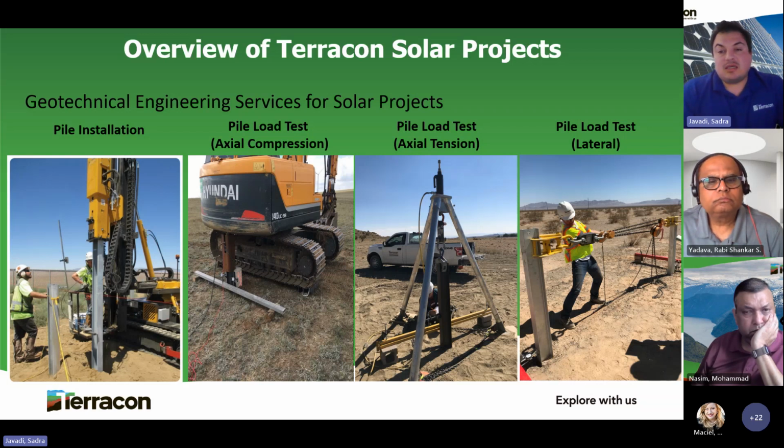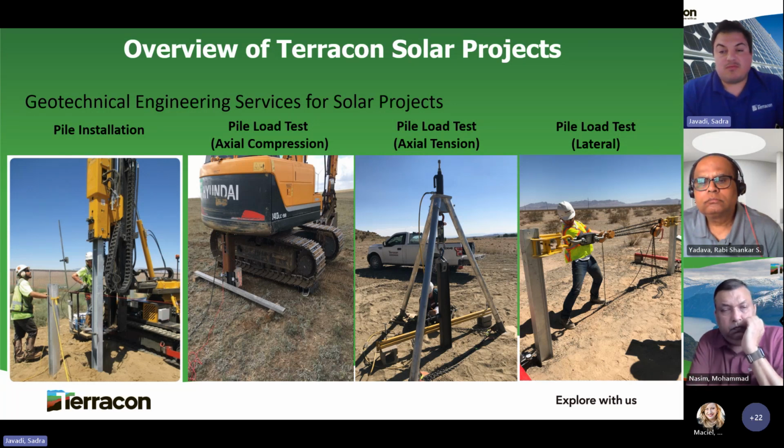And then, as you can see, under the axial tension, we came up with our own frame to perform the axial tension loading, which is this innovative frame that we designed in-house.